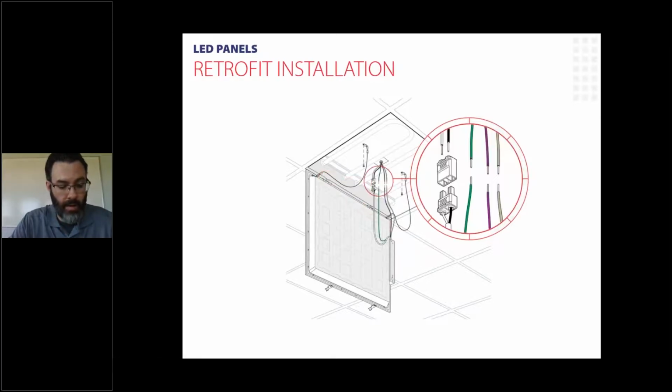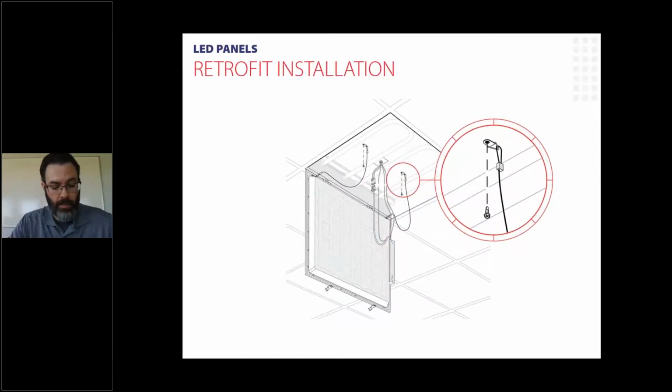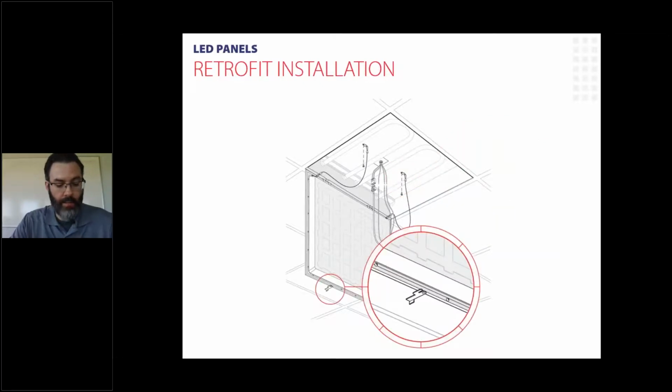Next, wiring will be connected using the Luminaire Quick Connect. Dimming and ground wires will be connected via wire nuts. Your next step will be to attach the included safety cables to the troffer for added security. And then once complete, the panel will swing up and fit flush within the ceiling grid.